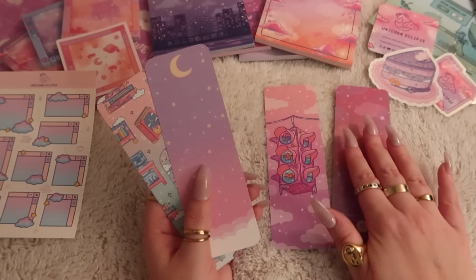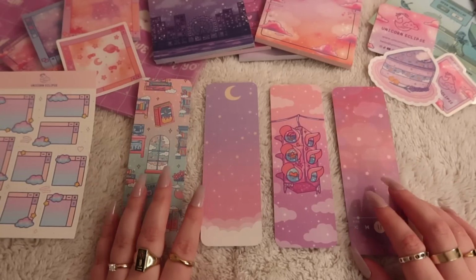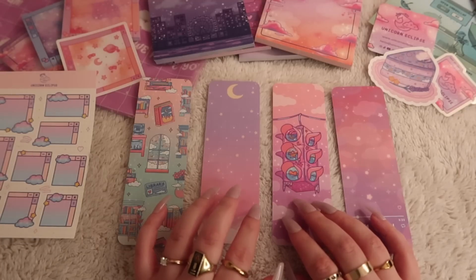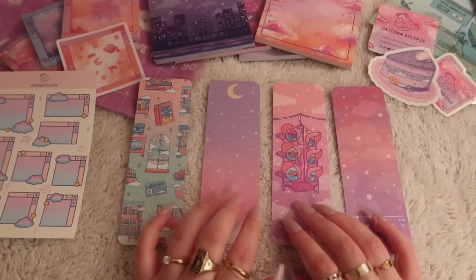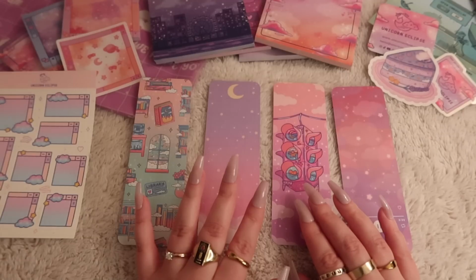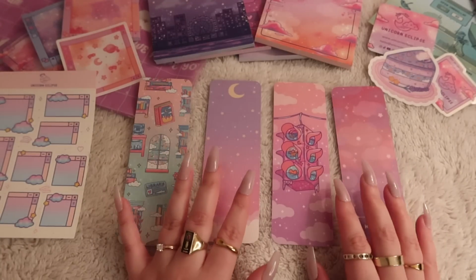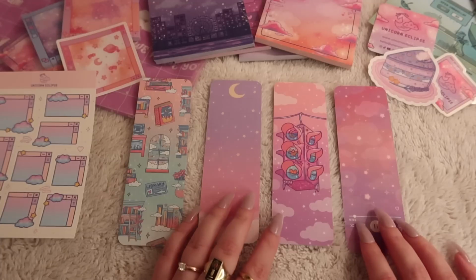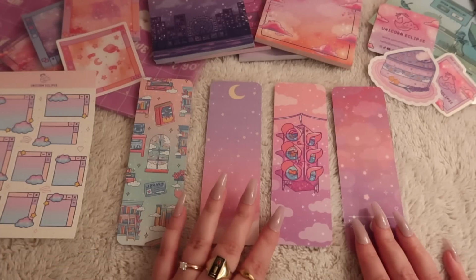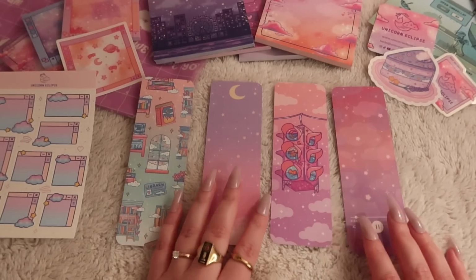These are the final items I received or purchased, and they are bookmarks, which I definitely needed an upgrade of. When I'm reading a book, I just grab whatever I can find, and it's always a random receipt or something. It's just so not cute. You know what I'm saying? So I decided to purchase some bookmarks and be cute and girly and fun while I'm reading, and they are honestly motivating me to start putting them in all my books.